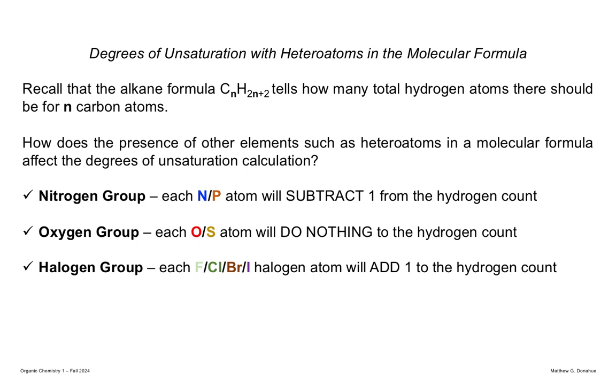And so there's 3 things you have to consider. If you have nitrogen or phosphorus, so I've just called it the nitrogen group, so going down that group in the periodic table, that will subtract 1. For every 1 nitrogen, it subtracts 1 hydrogen from your hydrogen count. The oxygen group, so oxygen, sulfur, does nothing. Your H count stays the same. Halogens, F, Cl, Br, will add. So nitrogen subtracts, halogens add. And that's pretty much what we need to know when we're given a molecular formula with heteroatoms.